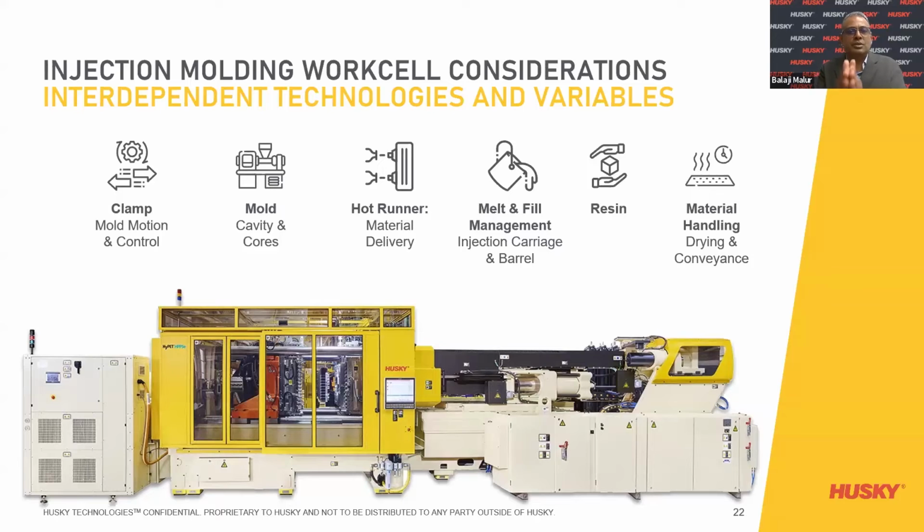Then eventually it goes to the melt injection carriage and barrel. So this injection and barrel is also key to making sure that we have enough and correct residence time of the resin. And then you push the plastic into the hot runner. And this also is a very critical part that, as I said in the past, Husky is going to work with stakeholders to understand the behavior of the part as well as the resin with running low cavitation and multiplied into higher cavitations. That's why hot runner design is very important as well.